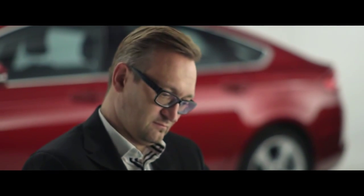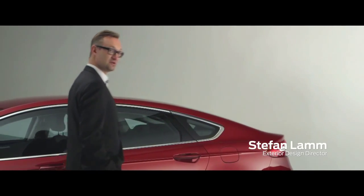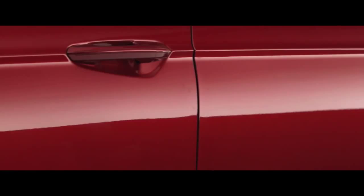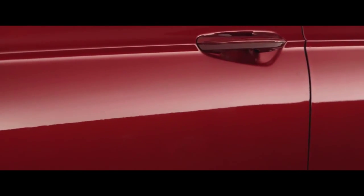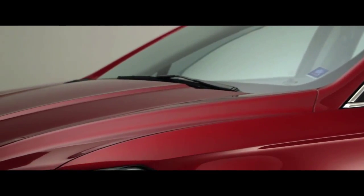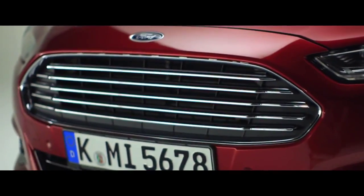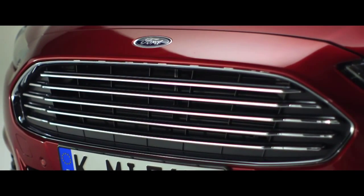The side silhouette of the new Mondeo makes this car so unique. It's very dynamic and it's very sleek, but also supported by the crease line on the body side, which is actually starting at the front end of this vehicle at these really sleek headlamps, which are looking very technical and give the car a very bold look.